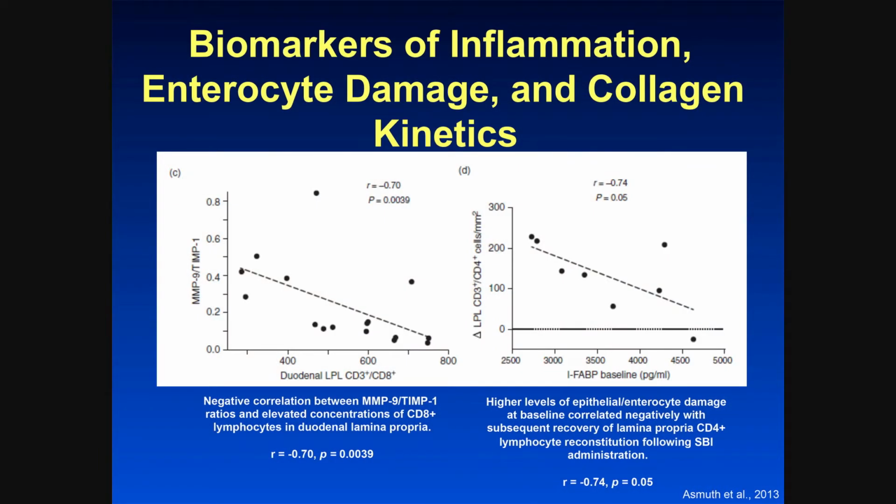So again, it showed important changes in the findings on the biopsies. This actually shows here, again, negative correlations between the MMP9 to TIMP1 ratios and elevated concentrations of the CD8 lymphocytes in duodenal lamina propria. So again, you get an inverse relationship. And then this one over here shows you higher levels of the enterocyte damage at baseline, again correlated negatively with the recovery of the lamina propria CD4 positive cells. So if you have more CD4 cells, you have less damage. So you're getting damage, the CD4 cells get reconstituted and decrease the damage that we believe is contributing to the enteropathy.